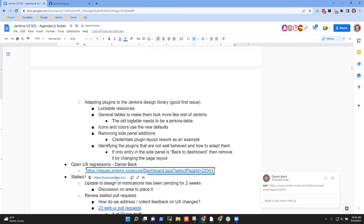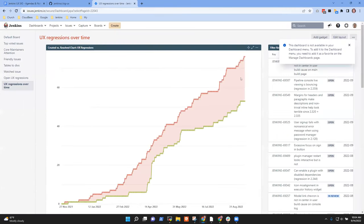We have a bunch of UX-related regressions, and they're not all trivial to resolve, as we've seen in some core pull requests. Usually, the change that causes a problem has been done for a reason. Just removing a line of CSS makes the problem go away, but it introduces a different problem. So I wanted to raise to this group that roughly a third of all UX regressions filed over the last 9 months or so are still open.